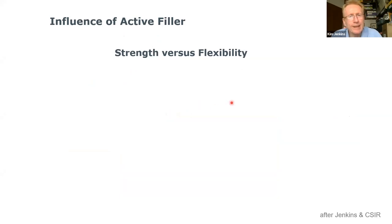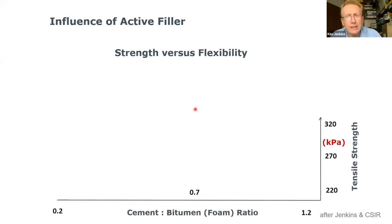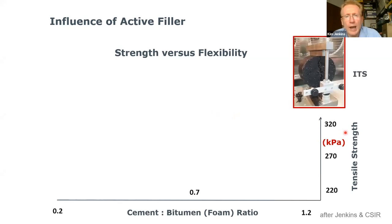While Dave was busy there, I was reminded, from what he was saying, that I should also mention how important flexibility is. So I added this slide in the last couple of minutes. If we look on the horizontal axis at the amount of cement that we're adding in this BSM, which is usually a small amount, but I'm going to show you why we need to control it, the amount of cement versus the amount of bitumen that's going into the mix.